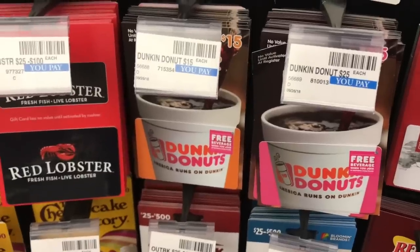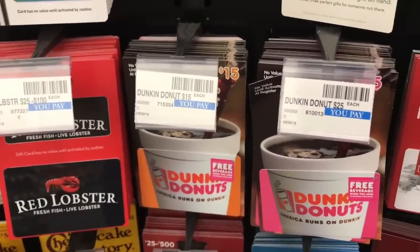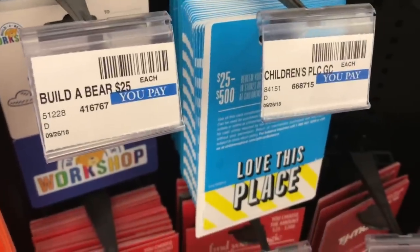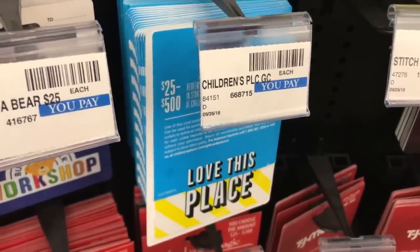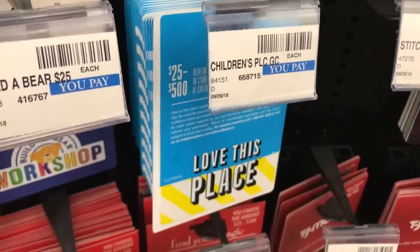We have a great deal on Dunkin' Donuts gift cards. When you spend $50 or more, you're going to get a $10 Extra Care Buck. Also included in this is the Children's Place, so I would definitely suggest you snag the Children's Place so you can get the Extra Care Buck, and then hold on to this for Black Friday and Cyber Monday purchases.